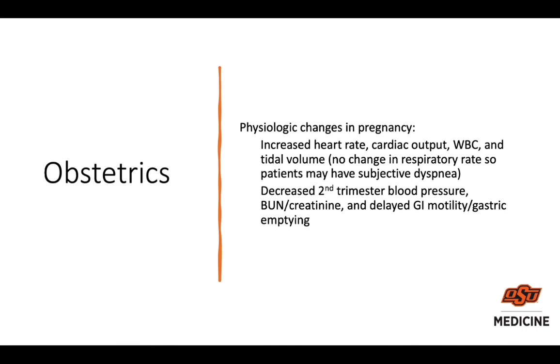So, leading into obstetrics, in the emergency department, one of the cool things we get to do is we see all kinds of patients. If they are pregnant, we typically don't have to see them, but if they are under 20 weeks, or if you're out in an ED where OB is not available, we're going to see these patients. So these physiologic changes in pregnancy are important to know. You have an increased heart rate, increased cardiac output. They can have an increased white blood count, which doesn't necessarily mean anything bad, right? It's supposed to happen, and an increased tidal volume.